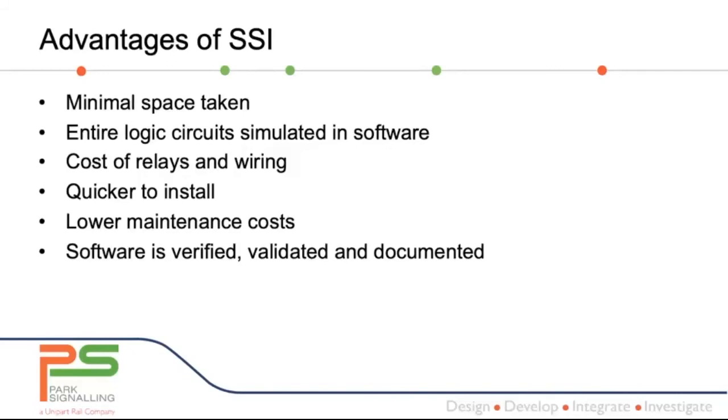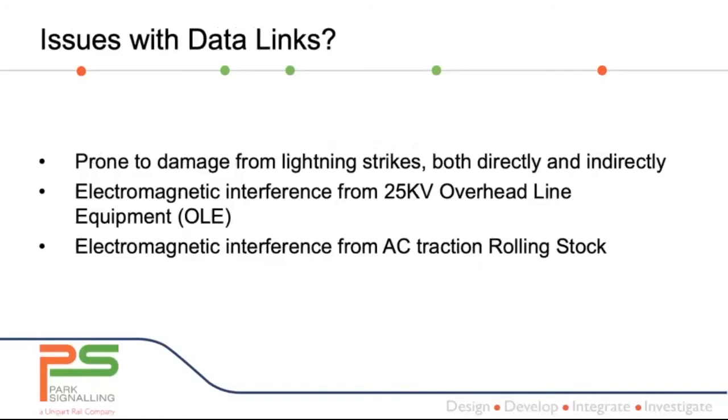So there are a lot of advantages to an SSI signaling system, but the data links themselves are probably the weakest link in that chain. So it's often thought to be the Achilles heel of the SSI interlocking system. And despite many years of standardization and provision of clear guidance, it can still prove problematic. So even if a data link is robust when it's commissioned, changes and variations to the signaling layout over time can result in unexpected adverse consequences on data link performance.